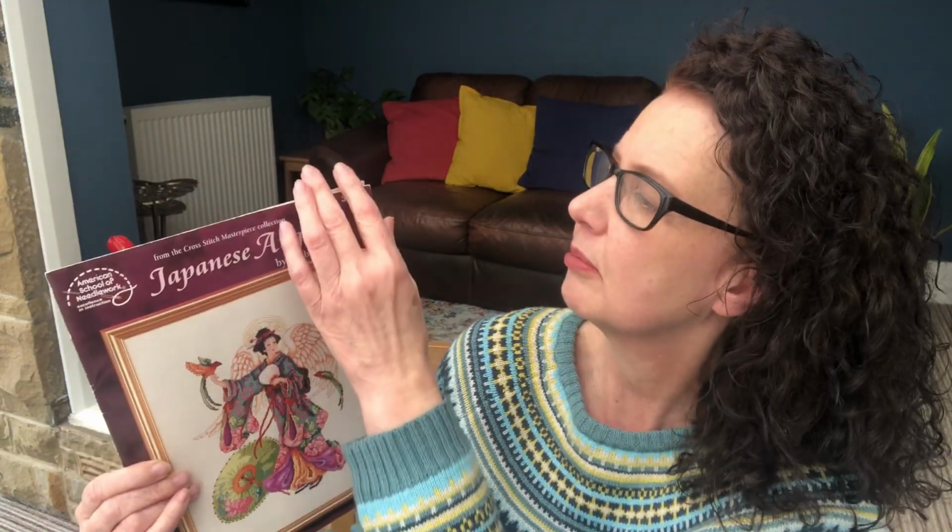Let me see if I can find some detail on the size of this one. It's copyright 1999.